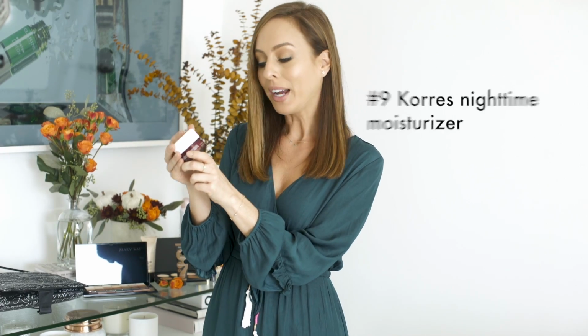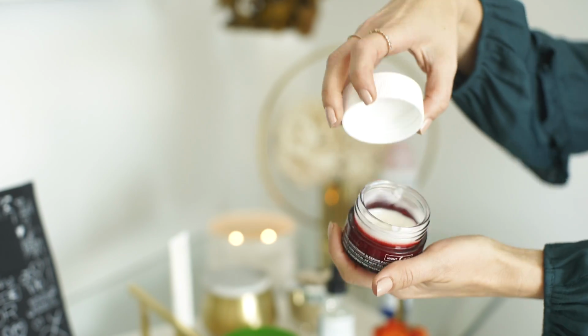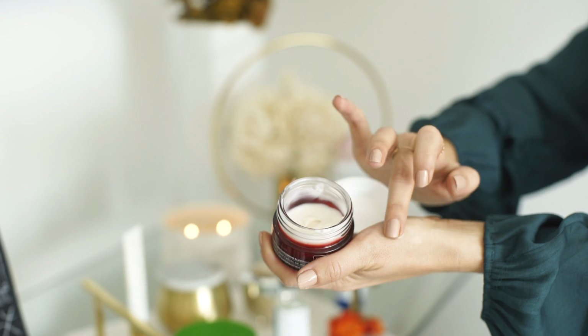It's Korres Wild Rose, a vitamin C brightening sleeping facial. So I've been using Korres products for a while. I'm obsessed with rose scent, and they have all these different yummy rose scented products. Vitamin C is really great for your skin. It helps brighten, and it's just a really good moisturizing night cream.